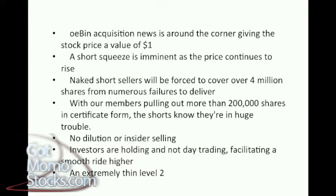We're expecting them to release news on the completion of this acquisition by this week, because they gave a 30-day grace period, basically, where they had a certain amount of time to sign all the paperwork and have everything in working order. So that date is coming up, and we've also got a short squeeze that's imminent as the prices continue to rise. As we have seen, it just keeps on rising. We've got a lot of strong demand. There's more awareness on EKNL, and we're expecting it to push even higher before the news drops.